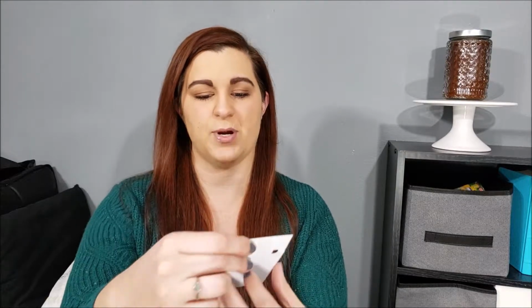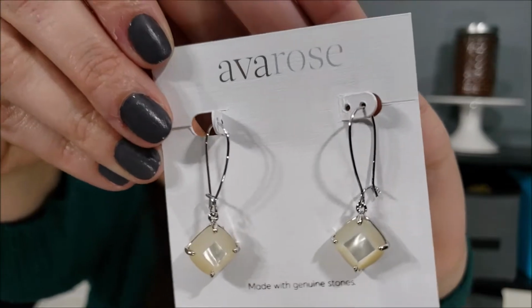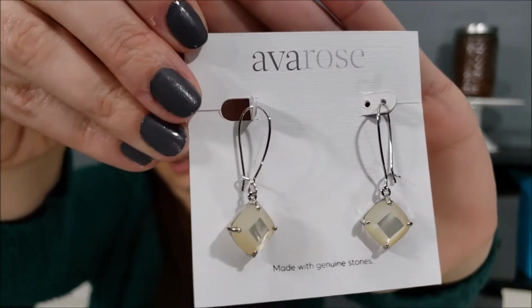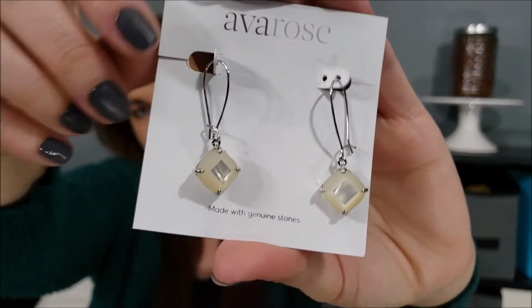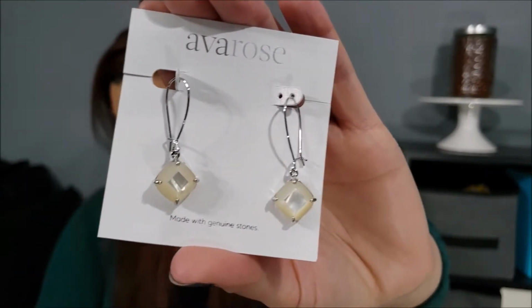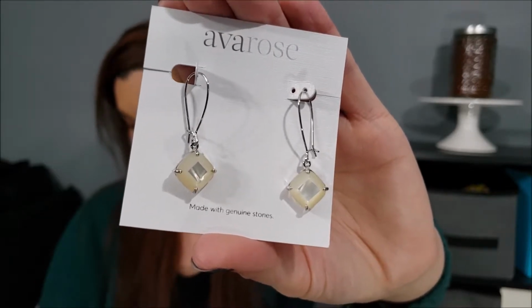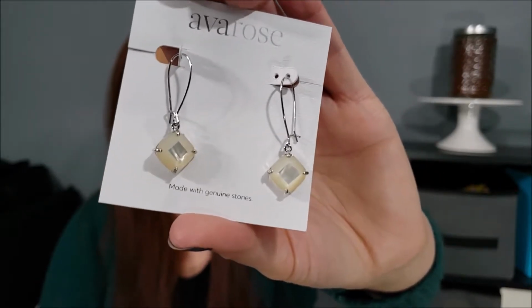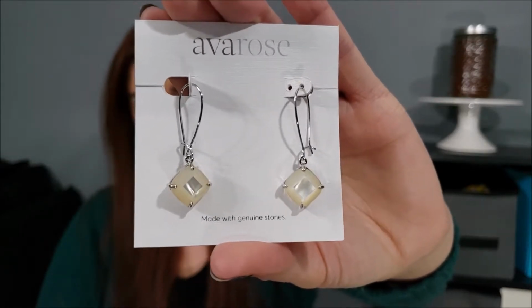Okay, so next up is another pair of earrings, and these are from the brand Ava Rose. These are definitely my style. I like the dangly earrings, and again, they're neutral. These ones retail for $50. The member price is $42. And then again, you can use your $21 credit towards that. So I'll go ahead and put these on and show you what they look like.